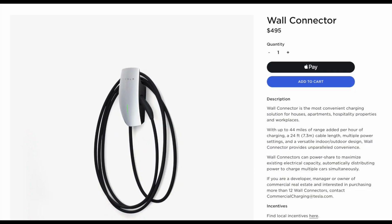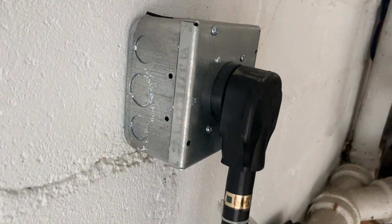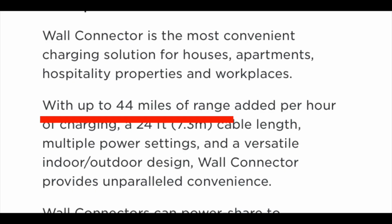So right now you have an option of getting Tesla's wall connector, which is $500. You also have the option of installing what's called a NEMA outlet. And typically you're going to get a NEMA 14-50 outlet. That's what I have. Well, how much is that and what's the difference? So the wall connector from Tesla charges around 44 estimated miles per hour in charge. A NEMA adapter is essentially an appliance outlet, and this charges my Tesla at around 36 miles an hour.